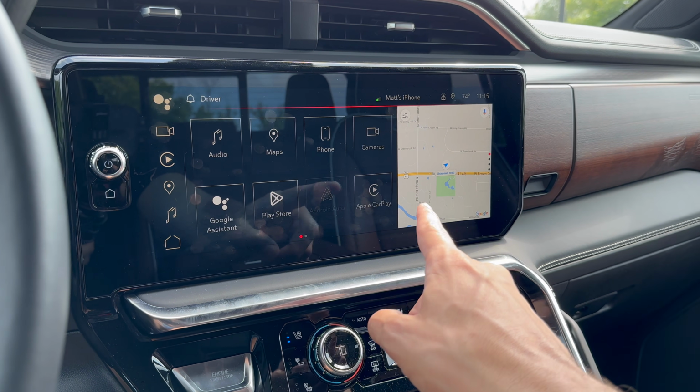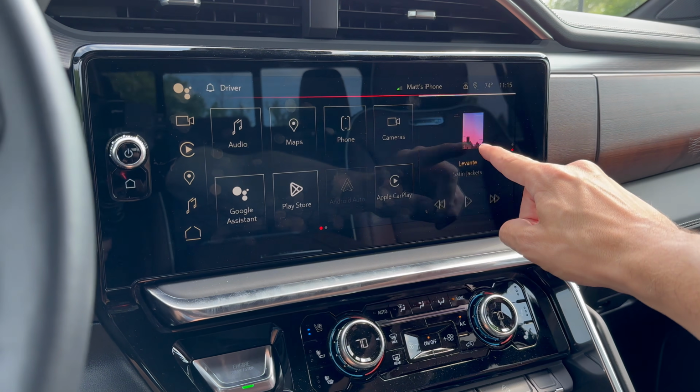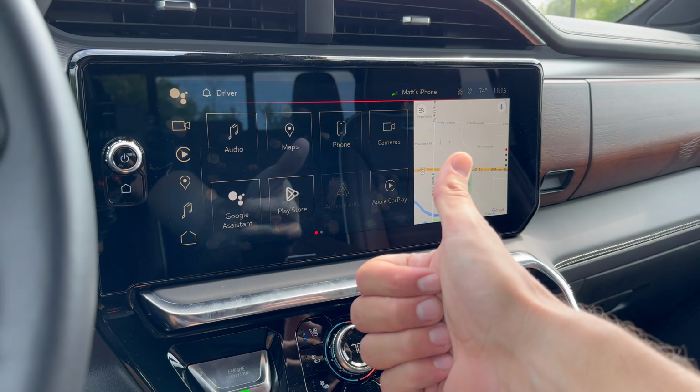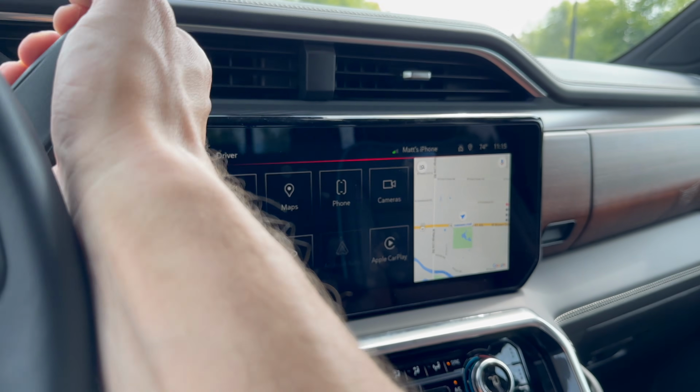And then there's your center infotainment system, which is over 13 inches measured diagonally, which is pretty dang big. And you do have Google built in, so you have things like your Google Assistant. You can split the screen so you can constantly have Google Maps up if you want, which is pretty great. And then of course you've got wireless Apple CarPlay and Android Auto. Fantastic, love that.